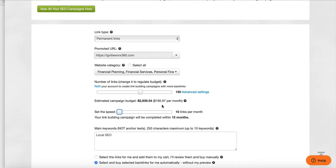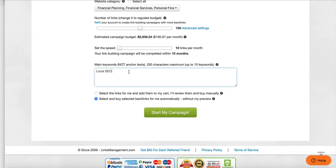Okay? Now, the other thing is the keywords that you're ranking for. Now, local SEO, okay? That's one keyword, right? In your case, it would be health insurance, health plans, and you'll notice I'm putting a comma after each one of these in this space. Affordable health insurance, okay? Cheap health insurance. You see what I'm doing here? So I would line this out with all these keywords.